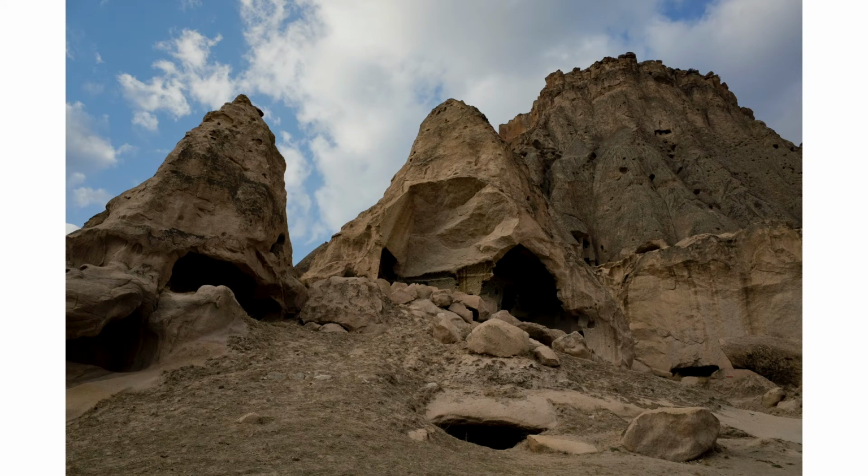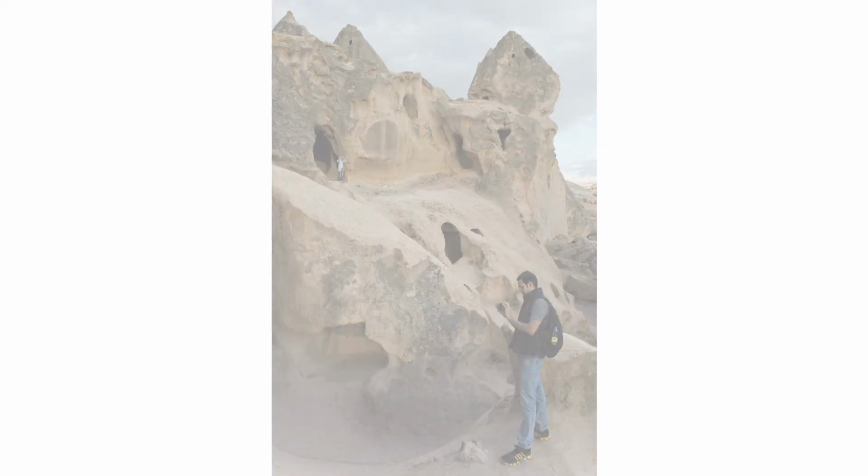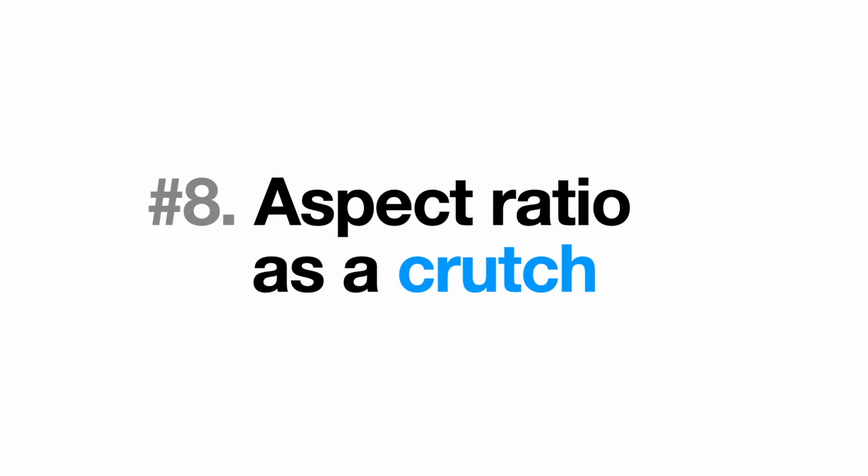But what happens when you slow down a bit, pre-visualize, anticipate, and take the picture? You get a far more interesting shot like this, where I got two of the tourists in my tour group. Both of them were taking photos. Slow down, pre-visualize, anticipate.